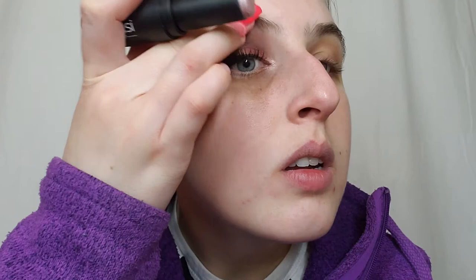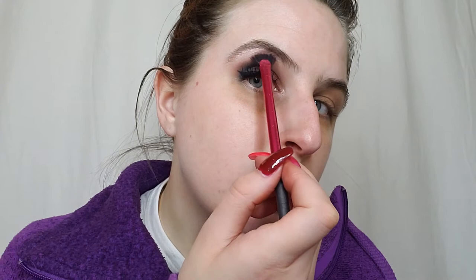Now for highlight under the eyebrow, we are again going to go in with the Rose Flash highlight stick. And I just like to put that on and then blend it out with my finger. And again, if you'd like a little bit more of a bold highlight, you can always go in with a little fan brush, back in with Babycakes, the mono shadow.